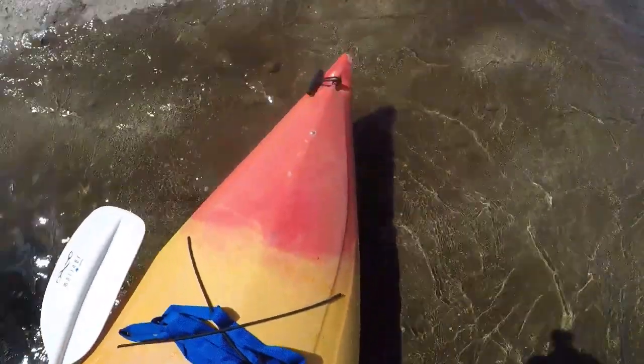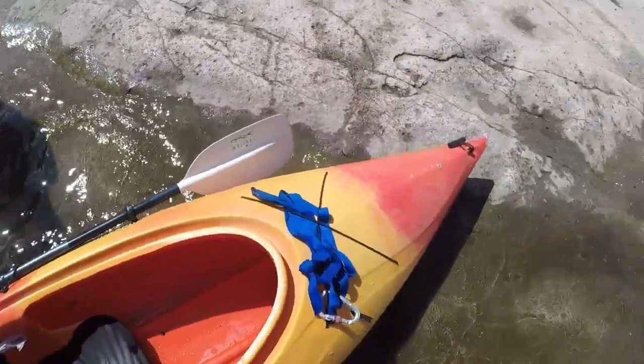The challenge of trying to get your land legs back. And the rocks can be very slippery here.